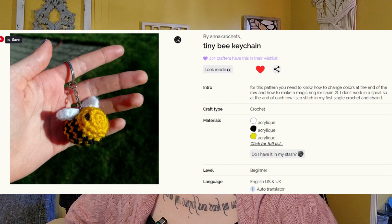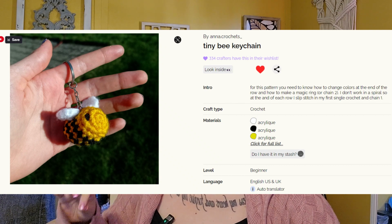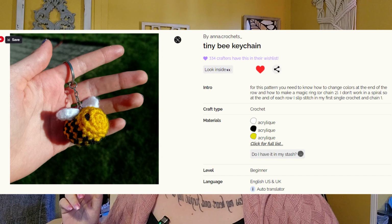The infamous Leggy Frogs. I'm faster. I think everybody is faster at the baby frog, so I tend to make those, but I've made the mom frog. I don't remember how long that one took, but I know the baby frog is less than an hour. Now for free patterns. Tiny Bee Keychain from Hannah Crochets on Ribbler. Super cute. That's what my bee keychain pattern is from.